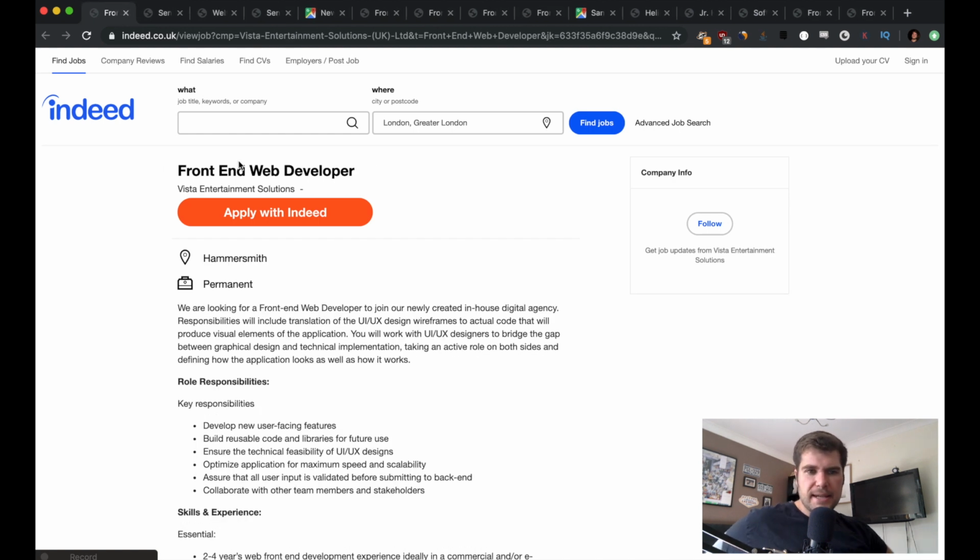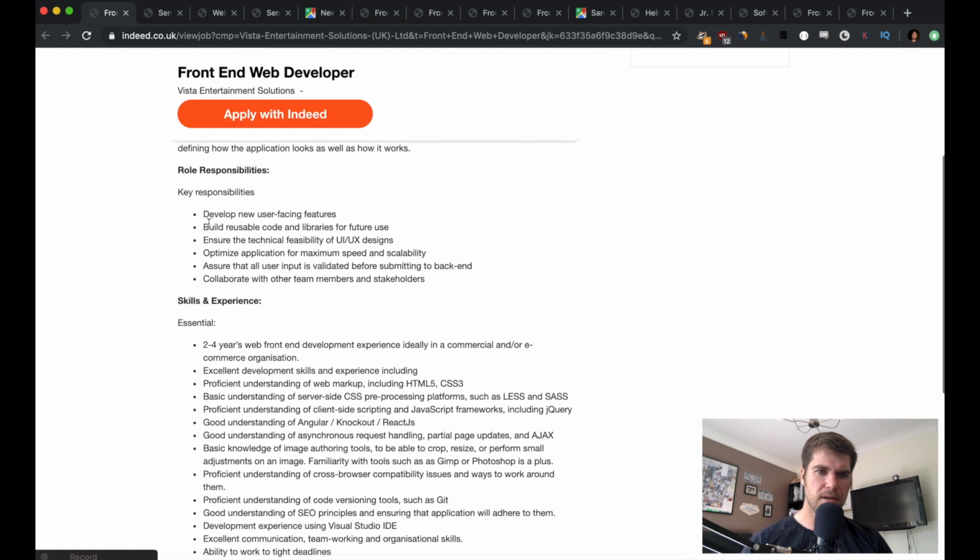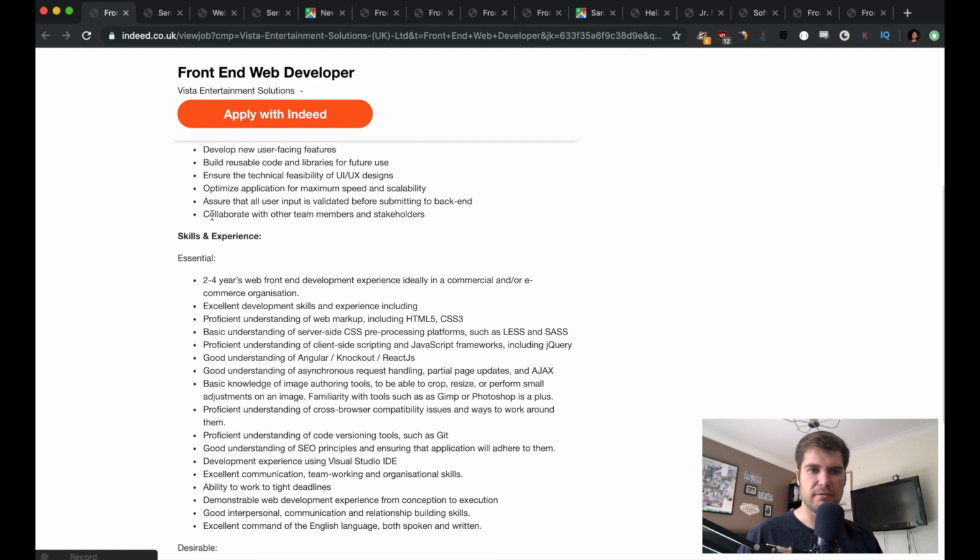So this one is a front-end web developer at Vista Entertainment Solutions, based in Hammersmith. We're looking for a front-end web developer to join our newly created in-house digital agency. Okay, that's interesting. What are you going to be doing? You're going to be developing new user-facing features. So you're going to be building stuff that people are going to be using. Build reusable code and libraries for future use. Okay, that's a good thing to see, that's kind of what they want to happen in the future. They want to build reusable code, or they want their stuff reusable.